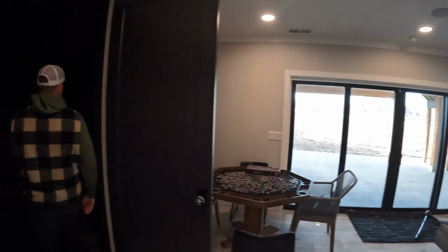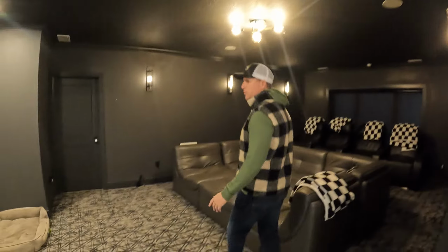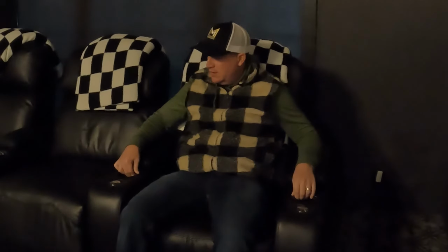We love this room right here. We use this room often. And I always wanted a theater room. I'll show you why I loved it. I always wanted these theater chairs. How do I work this thing? Okay, I know how to work that one.